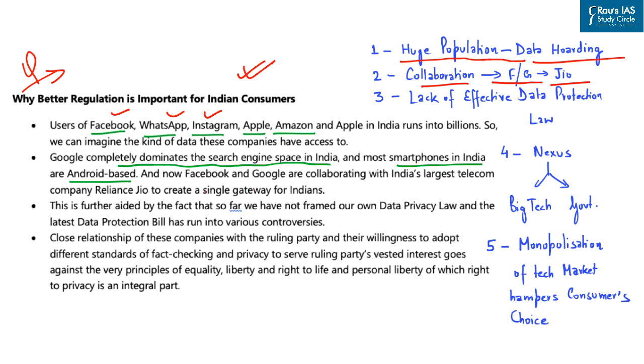So it says that now even Facebook and Google are collaborating with India's largest telecom company Reliance Jio, and this will create a single gateway for Indians. So just imagine the amount of data access for Reliance Jio. And with such amount of data access, these companies can go for targeted advertising based on consumers' preferences as well as lifestyle. Now, another problem highlighted here is that we do not have our specific data protection law.